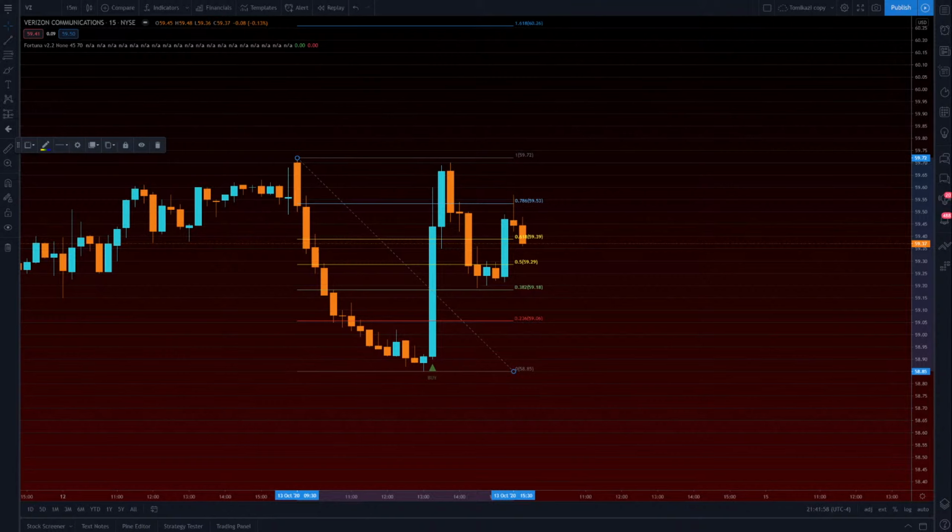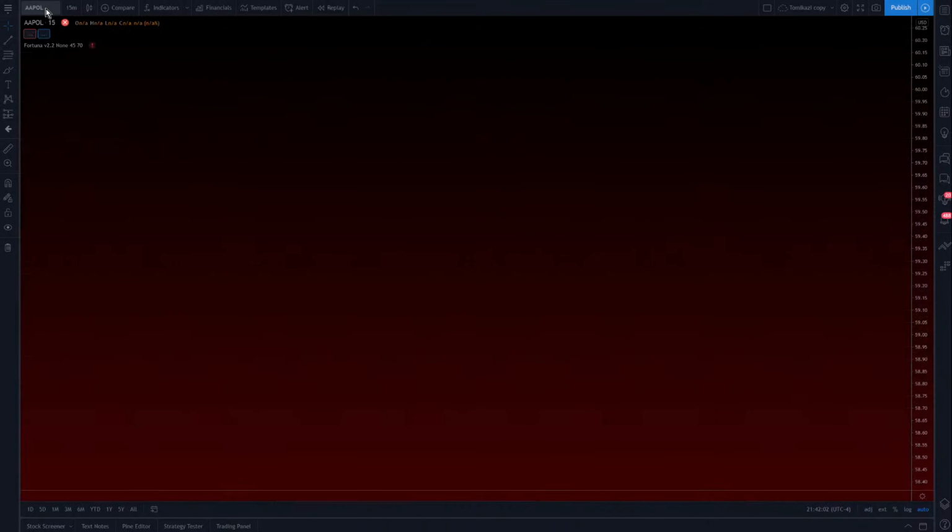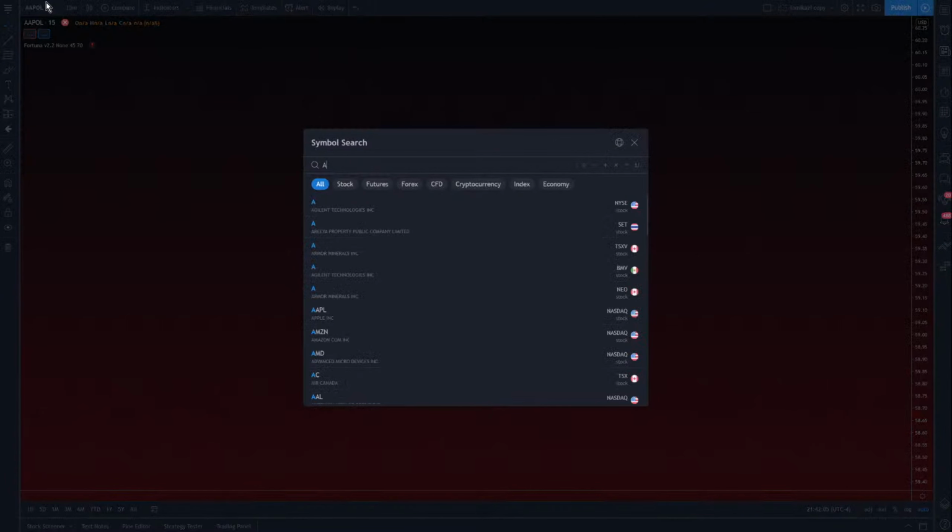We had Workhorse. We did a buy signal at 121.32 on Apple. Oops, that is not Apple.